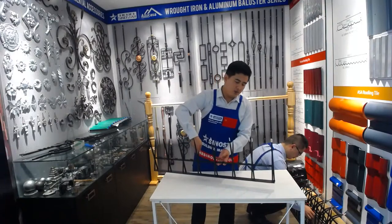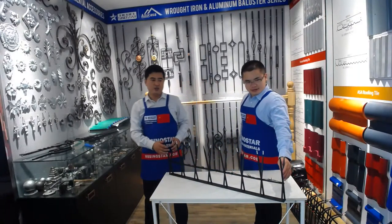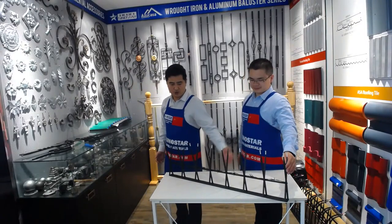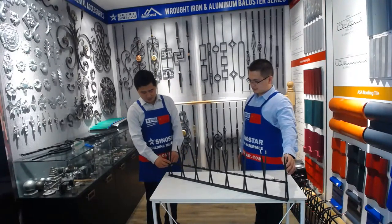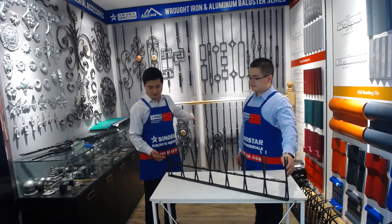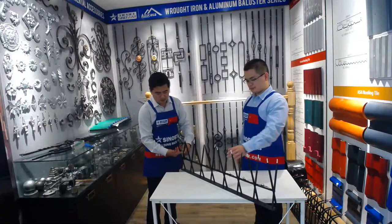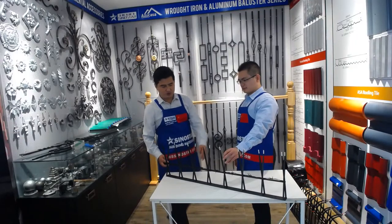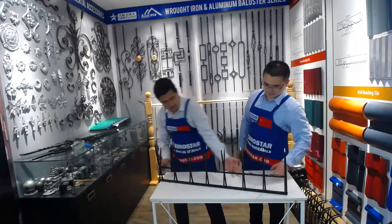The third type is also an iron fence, but this fence is this year's new type for customers. For the material, we also choose square bars. The size is 20 millimeters. This type is different from the previous type because we choose two pieces of square bars and cross them here. And in the middle, we use a square bar as a beam.